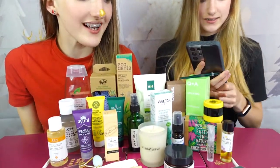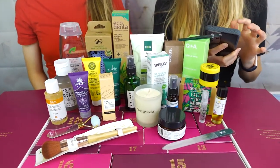So it cost £45 with free shipping and there's 25 doors. So each door is £1.80. That is really good, actually. That's really good value for money.